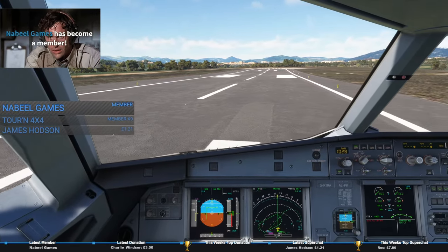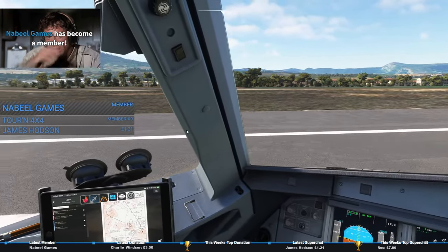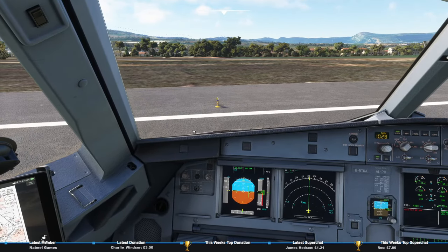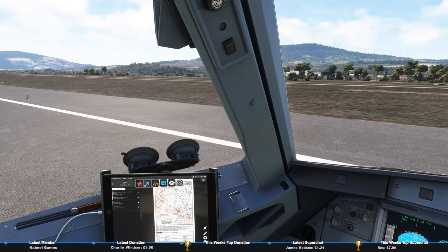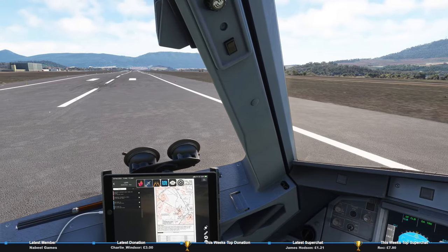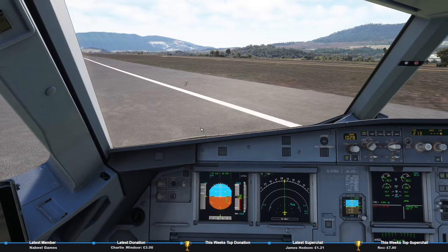Amazing. Yeah, I need to sort out my Thrustmaster Airbus side stick. The little throttle's got so many noise issues now. When I go to idle, it just sort of spikes up loads. I went to idle and it just spiked up. Come on.